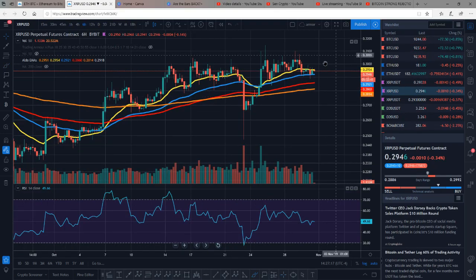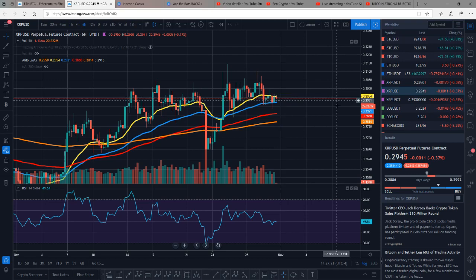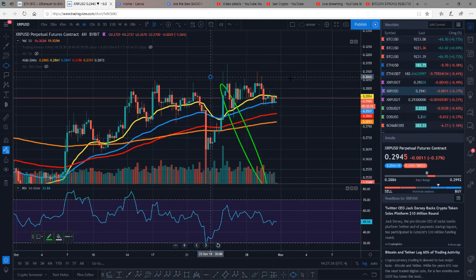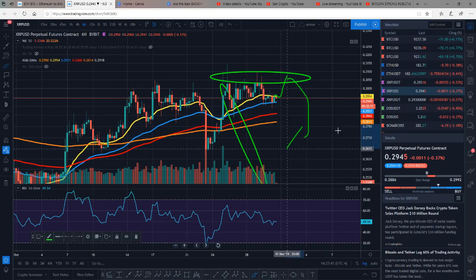All right, so right now, if you take a look at the 6 hours, we can't even break this 21 EMA on the 6 hours. So it's not something I want to long. If anything, I would be shorting XRP with these big wicks. At least place some short position in this area, because I know if XRP tries to act funny and goes in this area, it's going to get a nasty move.